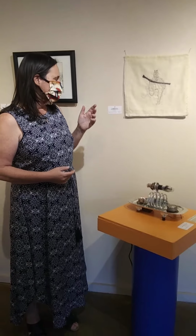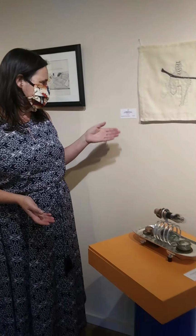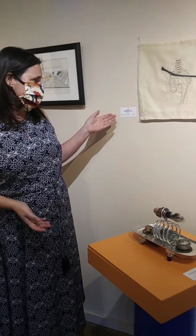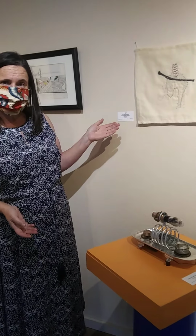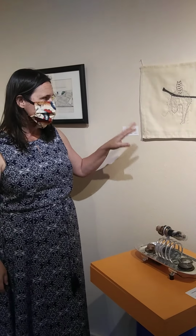Okay, go. Hi, I'm Carrie Fox. I'm an artist currently living in Pueblo, and I put this piece in the Artist Choice exhibit at Spanish Peaks Art Council. It is called Kantha Study of Rothenberg's Pontiac. This piece is about a good 27 years in the making.